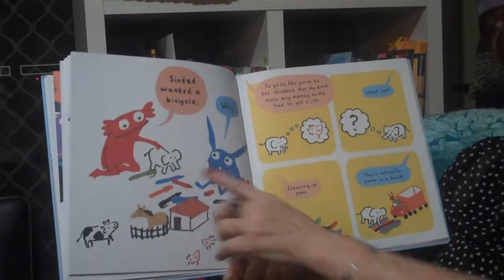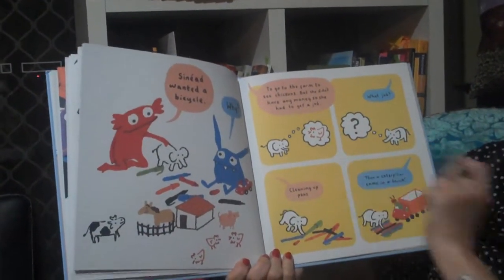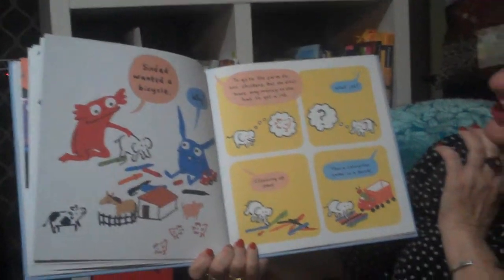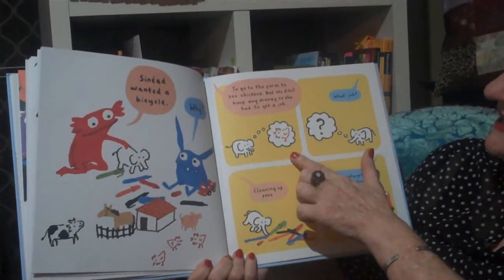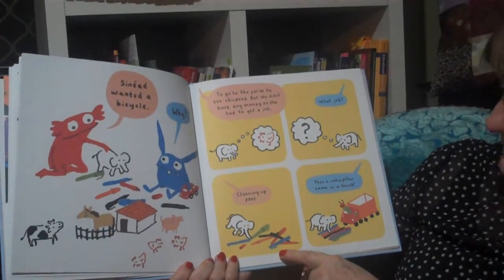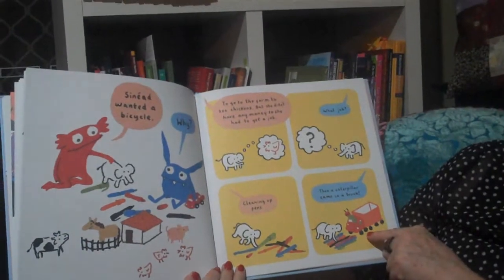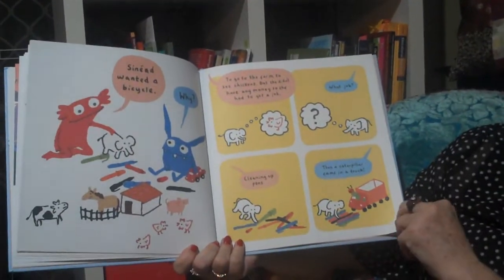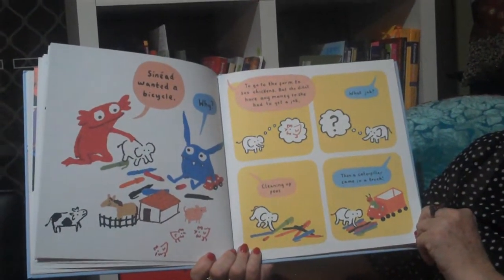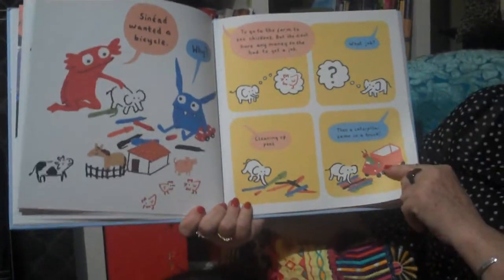Sinead wanted a bicycle. Why? To go to the farm to see chickens, but she didn't have any money, so she had to get a job. What job? Cleaning up pens. Then a caterpillar came in a truck. Sounds like they're having a good time playing with their toys. That caterpillar looks kind of familiar though.